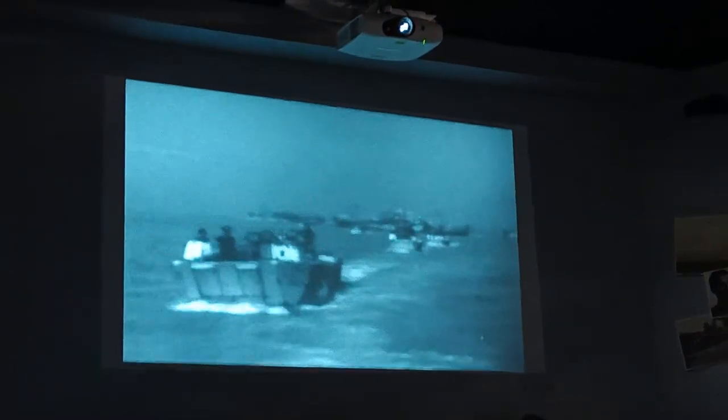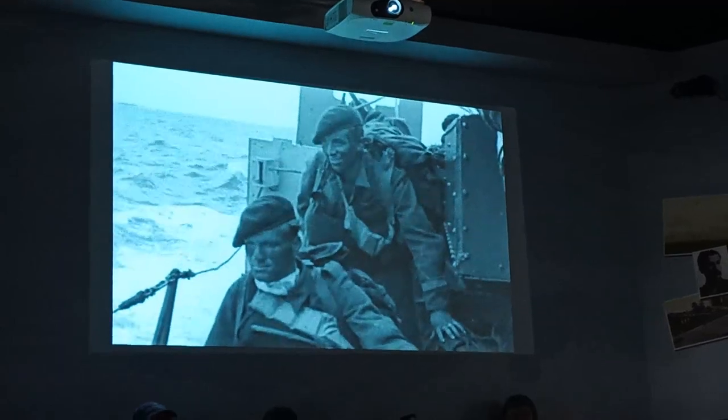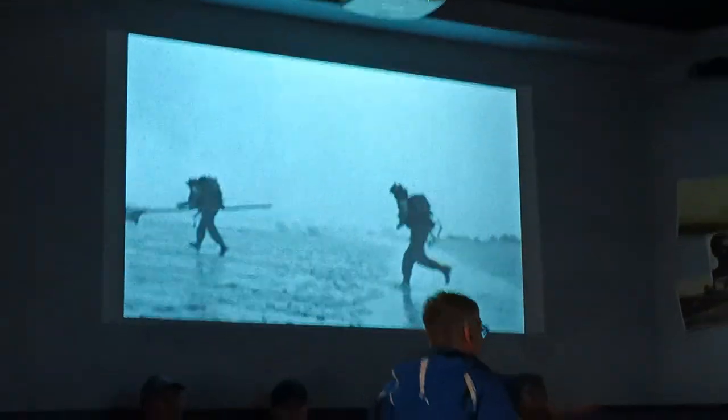Early that morning, 177 Frenchmen led by Philippe Kieffer accompanied the landing of Lord Lovat's commandos on Sword Beach. They'll hear later of the heavy sacrifice of the 9th Battalion, who prepared the way for them through Benouville.